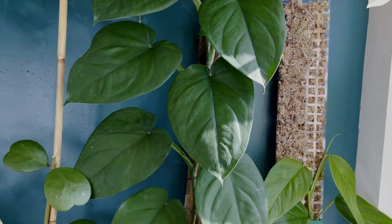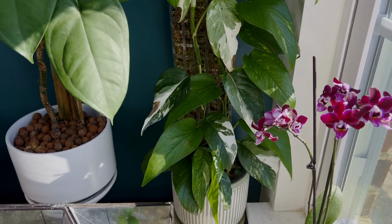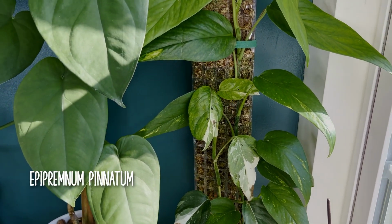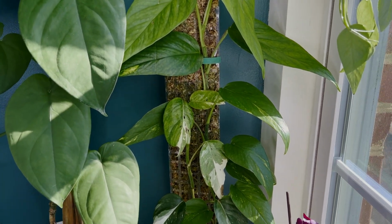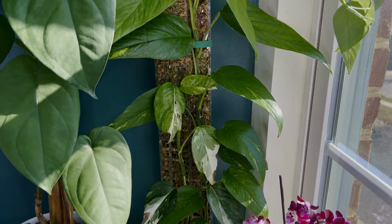And then right next to it is my Epipremnum pinnatum. So this one I've also talked about extensively in previous videos. It's one of my favorite plants this season. It did suffer from mealybugs at one point. I finally got rid of them, I think. I haven't seen any yet.